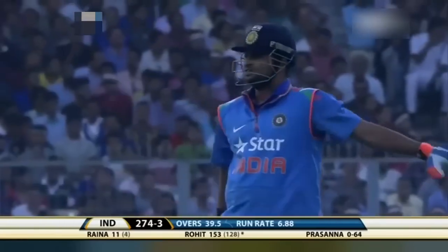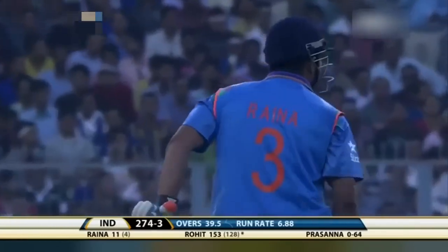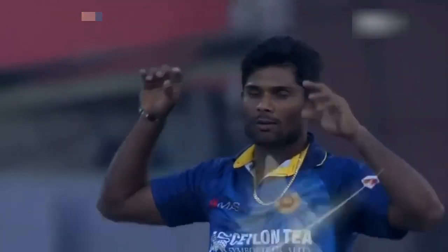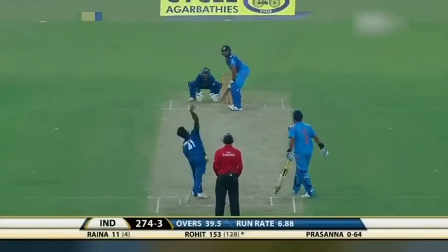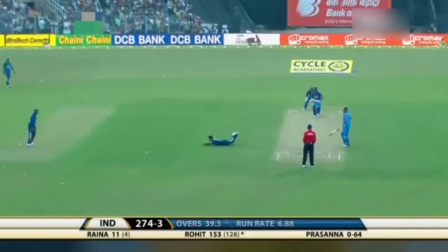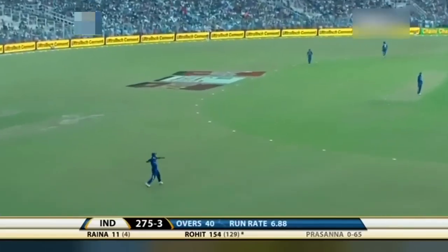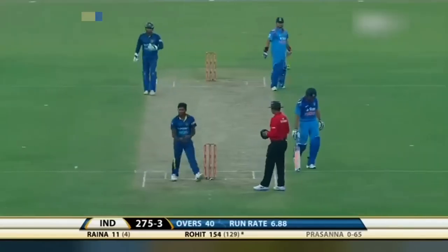India are trying to make this as painful as possible for Sri Lanka. They are not taking their foot off the accelerator at all. Raina has just arrived at the crease and is still looking to be very, very positive. 11 from just 4 deliveries. 40 overs gone, 13 from the over, 275 for 3.